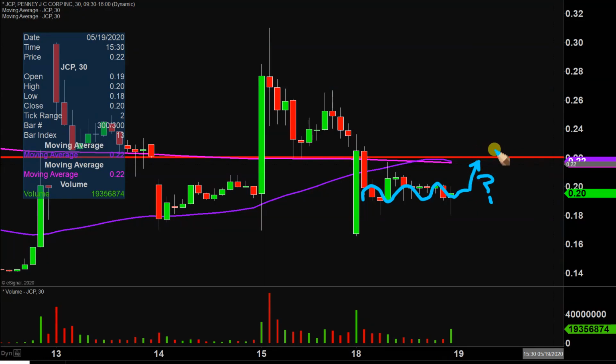But if it can and get to 22 cents, can it break above there? That'll be a very good test of any sort of attempted bounce back to the upside. So 22 cents is going to be one of those levels that a whole lot of people will be watching moving forward. So keep a close eye on that.